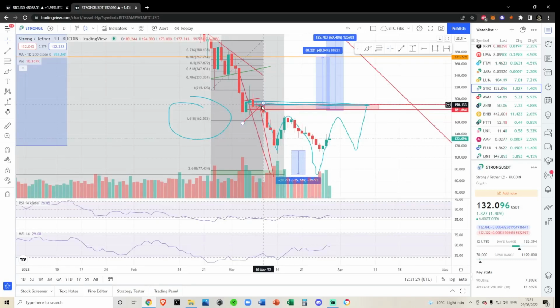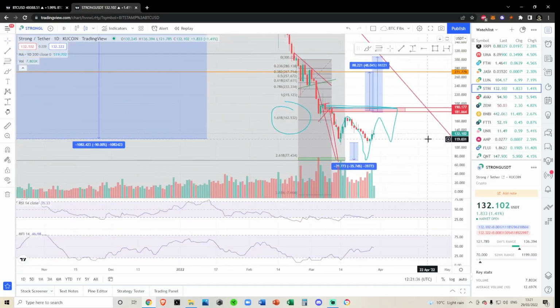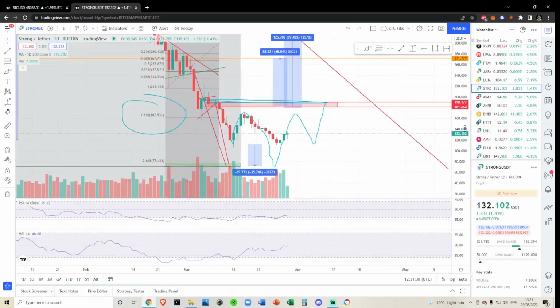and it is also the breakdown target of this bear flag that we've got down here. So all in all, for me personally, the macro market structure is still very, very bearish until we do break 190.